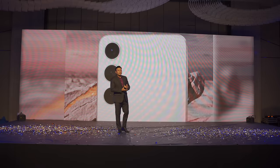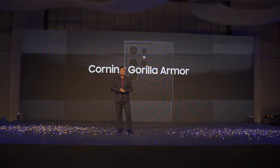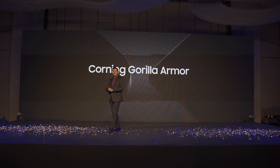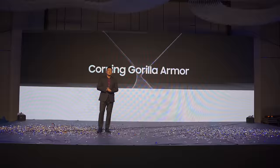It's Samsung Galaxy's toughest metal yet. And I'm thrilled to introduce a brand new material that we developed for Galaxy S24 Ultra, Corning Gorilla Armor, our toughest, 4 times more scratch resistant, and most optically advantaged Gorilla Glass yet. All of this comes with IP68 water and dust resistance.